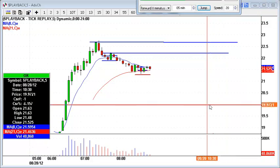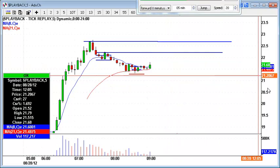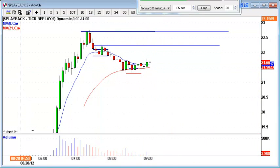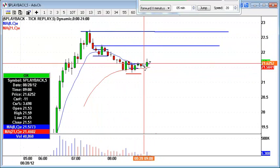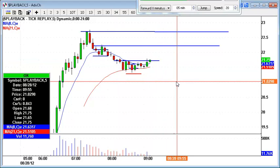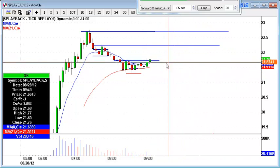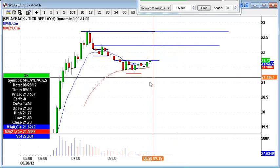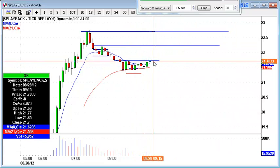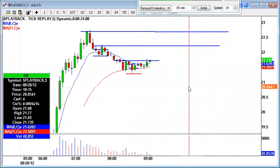Let me start jumping ahead some 5 minutes at a time. It wasn't until here that it finally made its move, and I was thinking about adding some more when it broke above this area, but it's been a while since I traded, so I didn't have an idea of tier sizes and how I really wanted to maximize this trade. But that would have been a decent add. Accumulate here, add there, and see what happens.